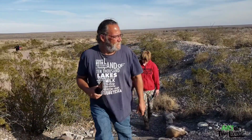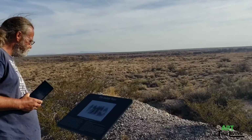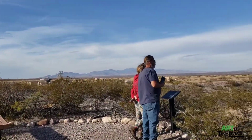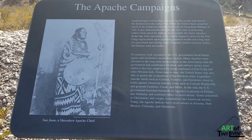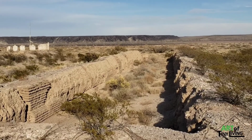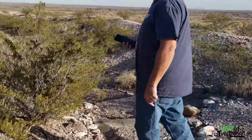So pretty much by the end of the Civil War and the assassination of Abraham Lincoln, the Confederate and Union troops moved into the area to claim stake against the Apache and Navajo tribes that were living and settled in this area. Yes, these are the defensive bastions. Supposedly they were bomb-proof, but of course teenagers in the 70s proved that that wasn't true, because they got bombed out here a lot.